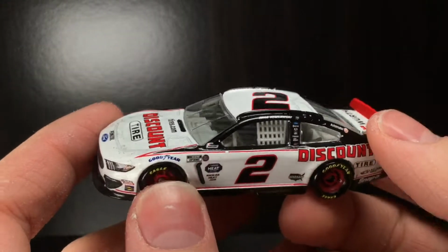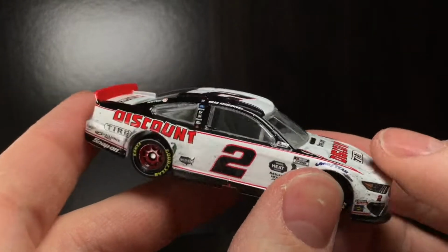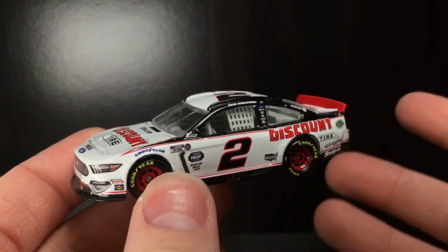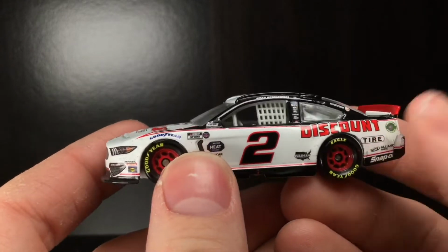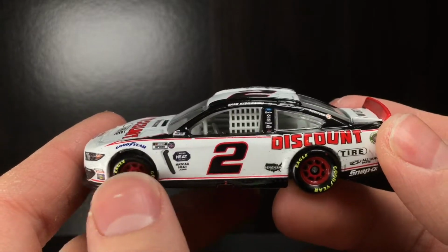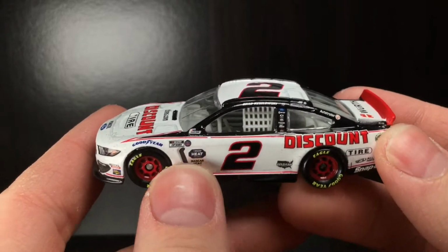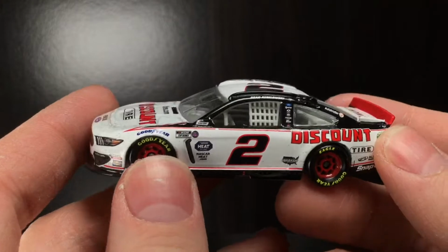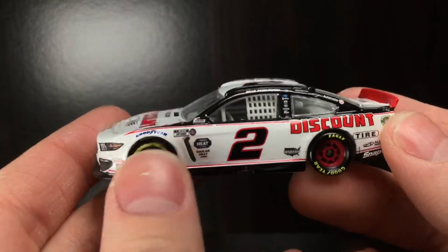Alrighty, folks, brand new out of the box, and my goodness, man, this is a really cool race win diecast. A lot of people probably glanced over this car, and this is why it's so important to watch the diecast reviews before you buy something sometimes, because you really get a hands-on approach to the diecast without having to shell out the money to get it. It is the normal Discount Tire Mustang, but there is so much detail to this diecast. It is really cool. This is what I would call a complete but light race wear diecast.